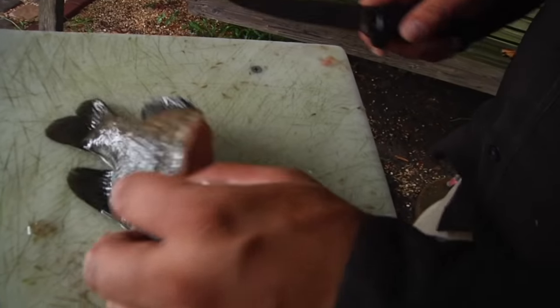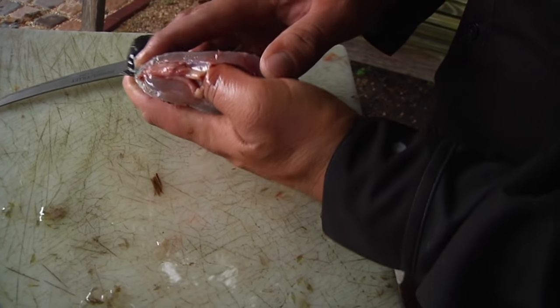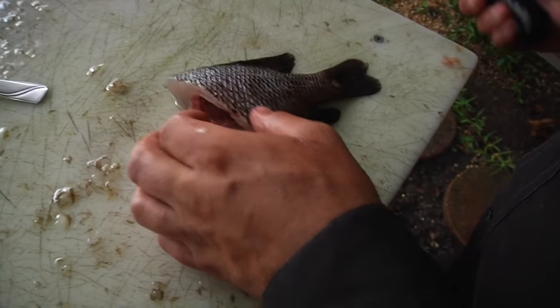After you get done with the head, you can use that for catfish bait. When you clean it, this is going to be the gut section. You can stick, I like to just stick my thumb in there. And when you stick your thumb in there, you can just pull it right on out like that. We can tell that we got all the scales.